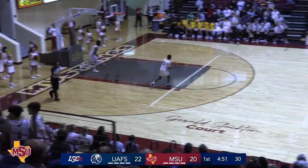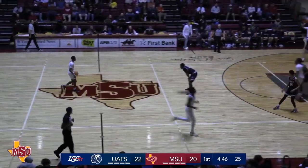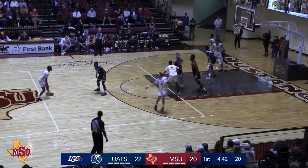Everything's from 2 feet in. Well, he's a smart player. He knows what his strength is, and he's not taking long shots. He's played very, very well so far. He's given Fort Smith a 22-20 lead with his 7th point.